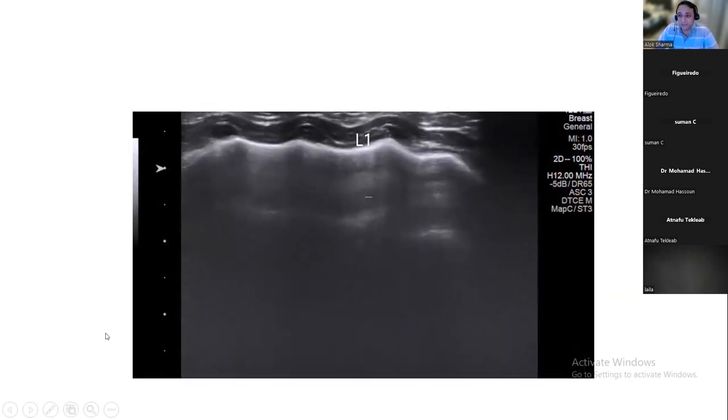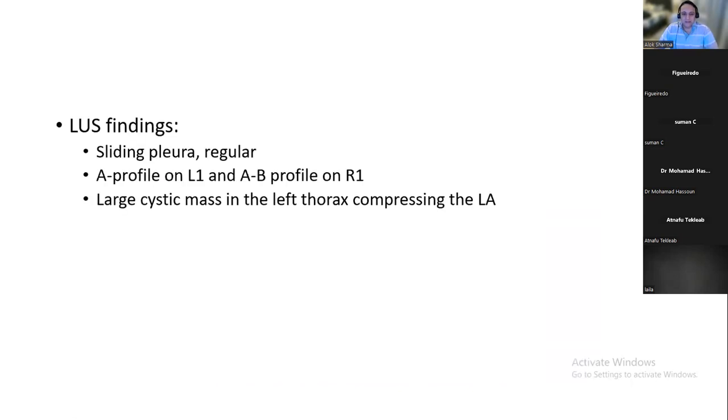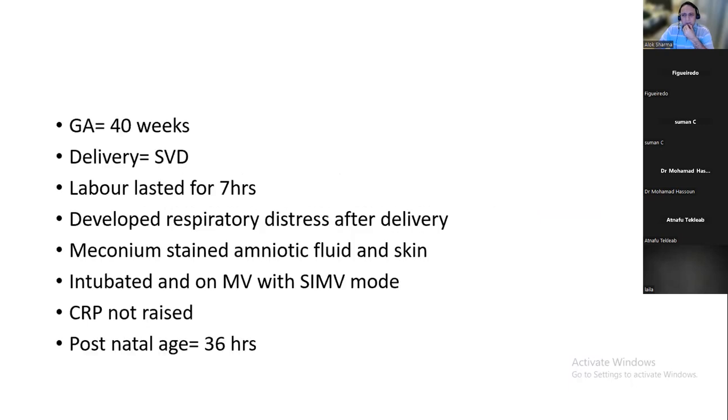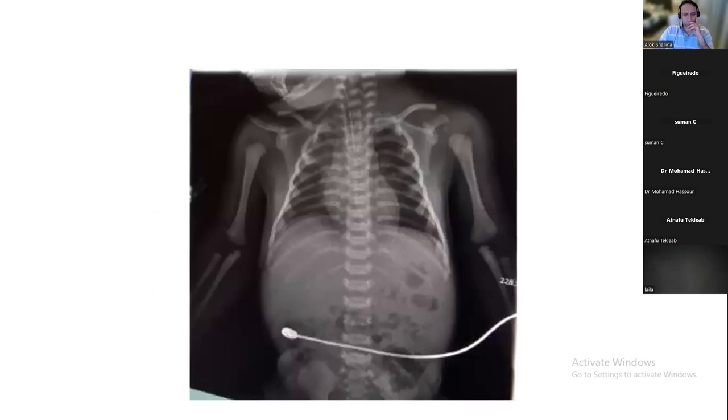My compliments. Thank you. So these are my conclusions on the lung ultrasound finding. And the second one is a 40 weeks gestational age baby delivered through spontaneous vaginal delivery. Labor lasted for 7 hours. Baby developed respiratory distress just after delivery. And there was meconium stained amniotic fluid on the skin and on the nails as well. The baby was intubated and put on a mechanical ventilator just after delivery. CRP done at 12 hours post delivery was not raised. And ultrasound was done at age of 36 hours postnatal age.